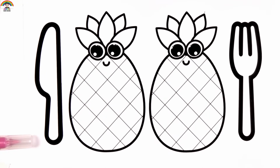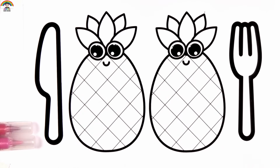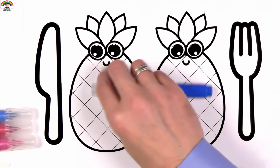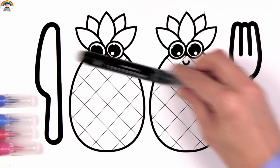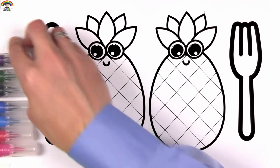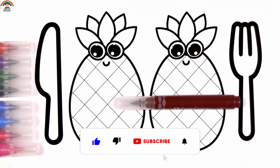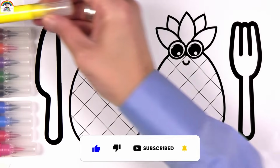Pink pen. Red pen. Blue pen. Blue pen. Black pen. Green pen. Purple pen. Orange pen. Brown pen. Yellow pen.